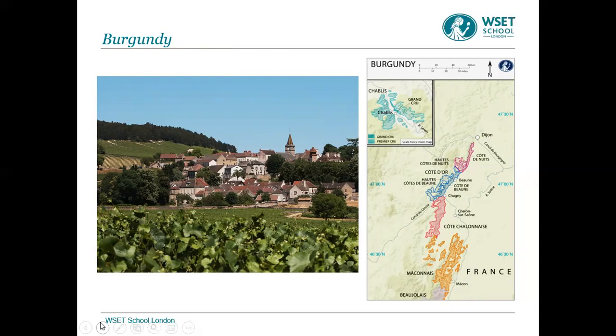If you look at where the Côte d'Or is, you can see it's quite a long, thin region. And that's all split into different villages as you work your way through. And these each have a different appellation. So if we're in one village and over the road is another village, it's a different appellation. It produces a wine that can have just subtle differences in style. And that's going to be down to, a lot of the time, the soil.